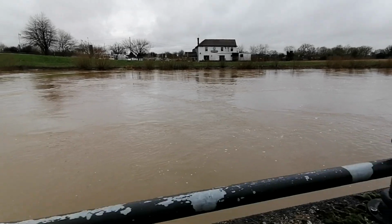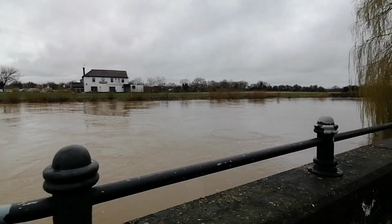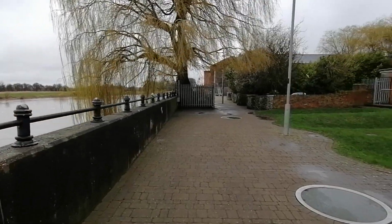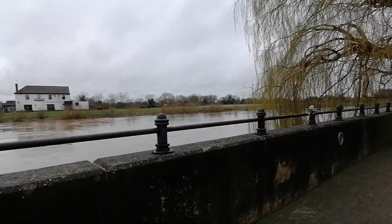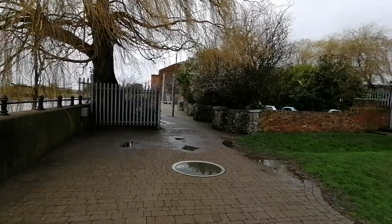Yeah, just a little. My fingers are a little bit cold. It is nippy. Stopped raining though, that's a bit of a bonus. Now the rain's finally stopped. But yeah, I can't believe the River Trent is still up as far as what it is.